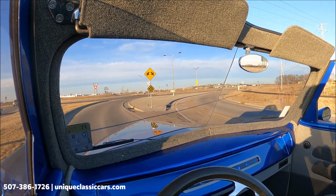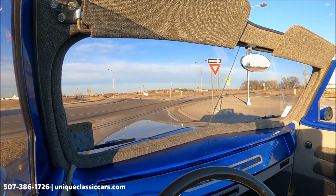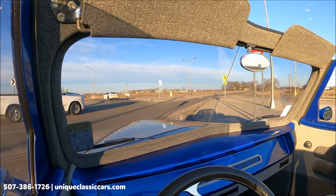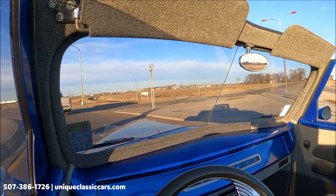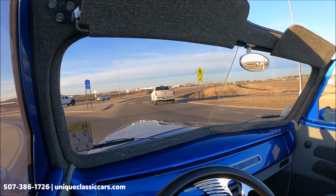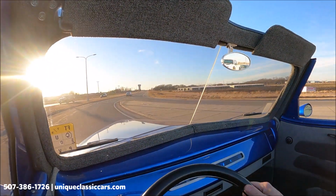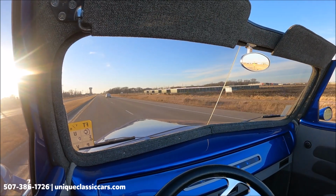Very, very good power brakes. They take very little effort and stop excellently. Easy to steer, power steering. This car stays nice and flat in the corners. They definitely paid attention to performance when they built this car.